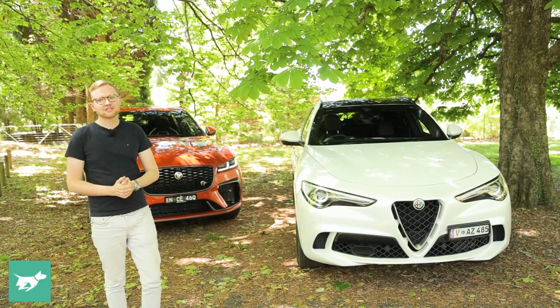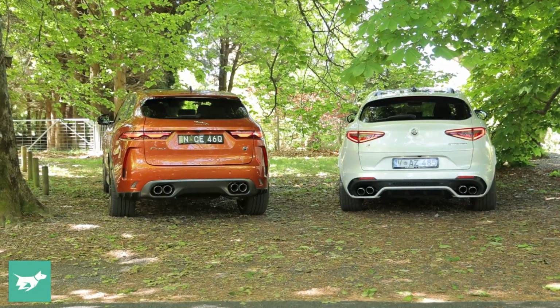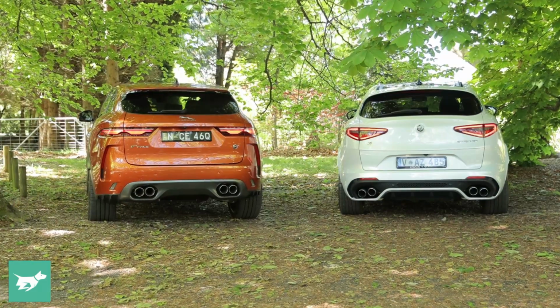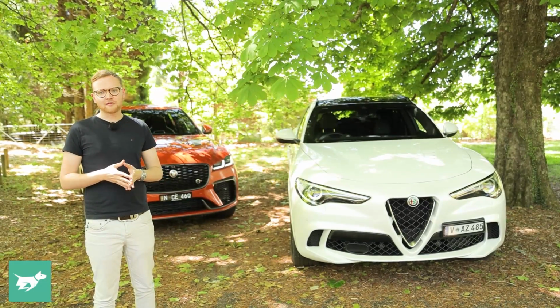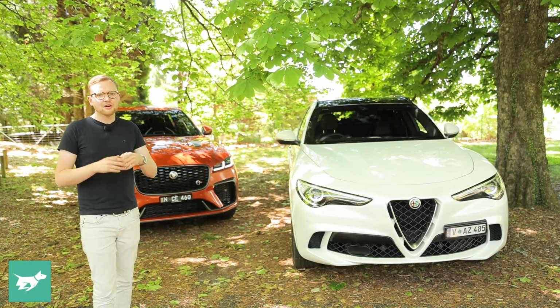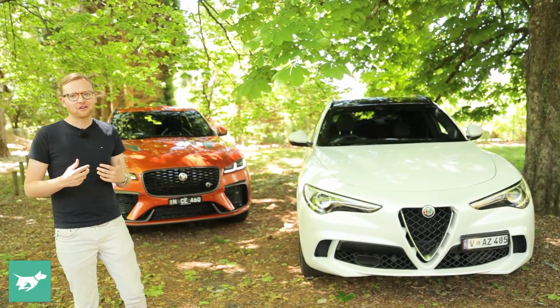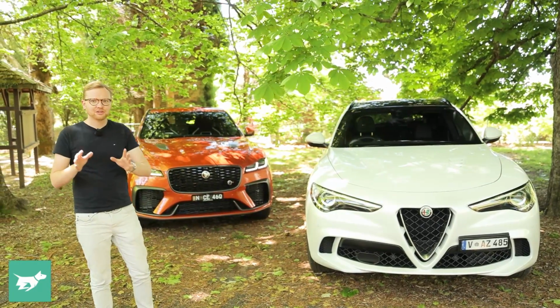whether these two super SUVs are being overlooked by buyers that could be lapping up their combination of huge power and supple ride quality, because that's something these two actually share and it sets them apart from rivals like the GLC 63 and the BMW X3 and X4 M, both of which can hammer, but they also hammer your back, requiring extensive chiropractic visits. These two are simply not like that.